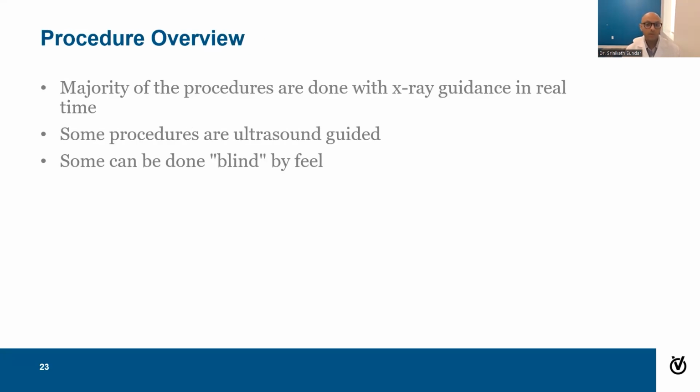Majority of the procedures that we do, it uses some sort of image guidance that allows us to be more specific and target the structures in a precise way. That adds not only to the safety of the procedure itself, but also allows us to really hone in on where we need to go. So we use either X-ray guidance or ultrasound guidance. And while some procedures can be done blind, done by feel, it really depends on the procedure and what is best for the patient.